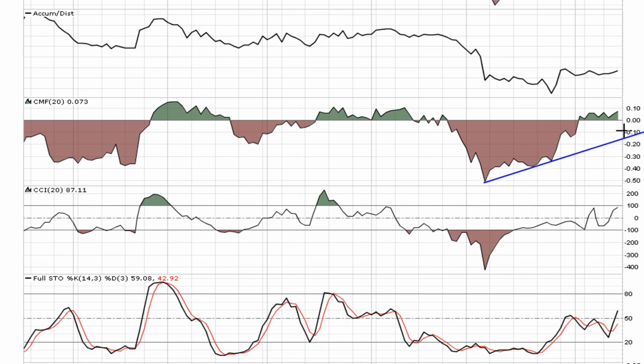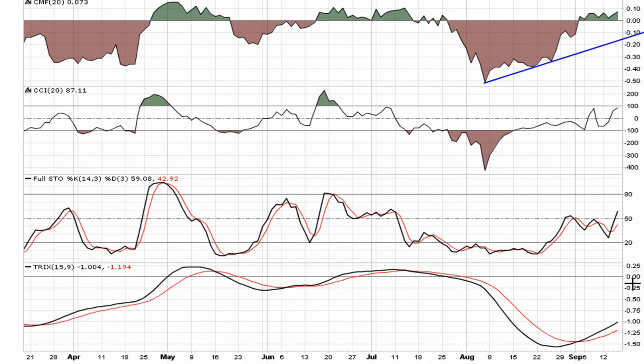Chaikin money flow has moved its way back up into the green, showing buying pressure is there in this play. CCI also trying to trend upward. And the full stochastic showing some momentum trying to come into this play. All the indicators I'm looking at right here are kind of neutral. They are teetering towards the bullish side of things, so that's something to keep an eye on with the play. TRIX's down pretty low, but is starting to trend towards zero very early on. But at least to some degree, it is moving in a bullish direction.